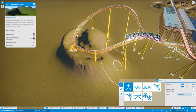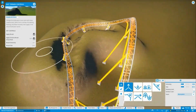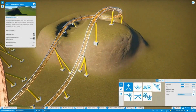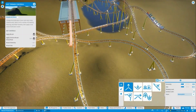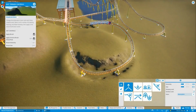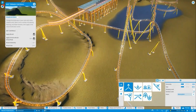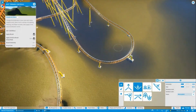Here we go, you can see some more terrain work going on just here. I'm really happy with this layout as well. Very different style layout with this, with some really unique kind of elements and banking on here. I think this would be a lot of fun to ride. So there we go. You can see all of the terrain going there. More water just coming out to this part of the layout.